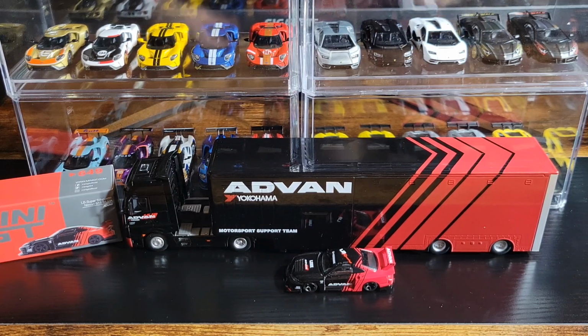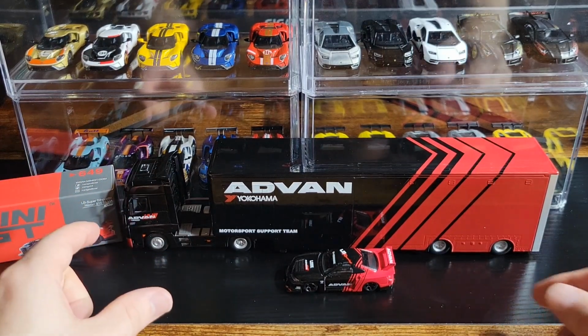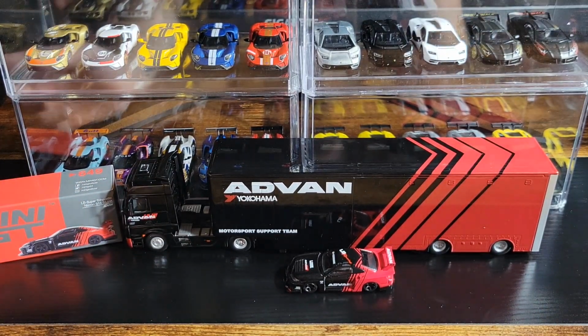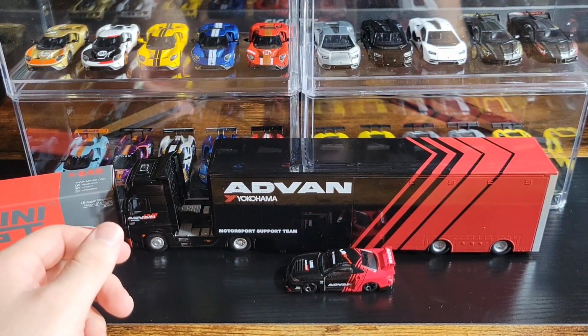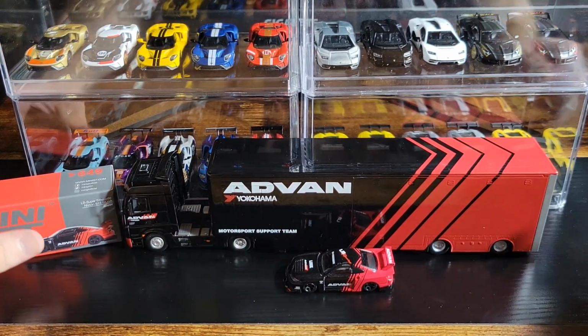But anyways, hope you guys enjoyed. Let me know what you guys think of this whole set down below. I did not get the tent set that goes with it just because I don't have anything to do with a tent. So obviously I skipped that, but you know, got the car and the hauler. So that's what really matters.